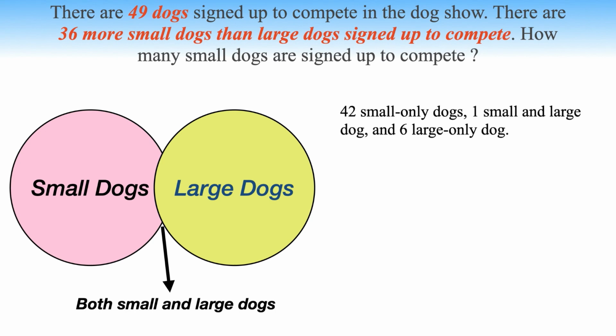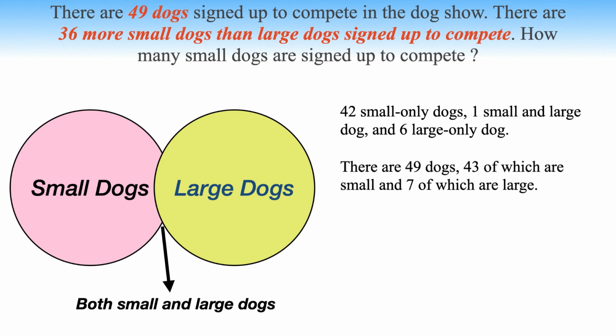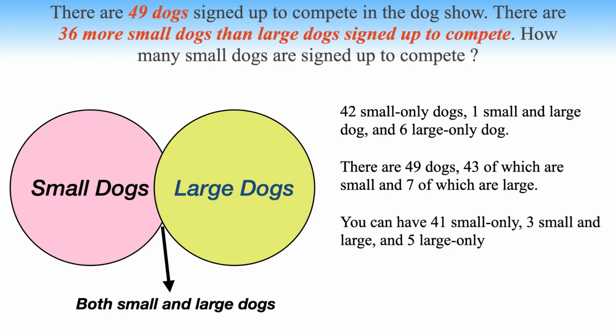42 small only dogs, 1 small and large dog, and 6 large only dogs satisfies the problem. There are 49 dogs, 43 of which are small and 7 of which are large, satisfying the constraints. Similarly, you can have 41 small only, 3 small and large, and 5 large only. And so on up to 37 small only, 11 small and large, and 1 large only.